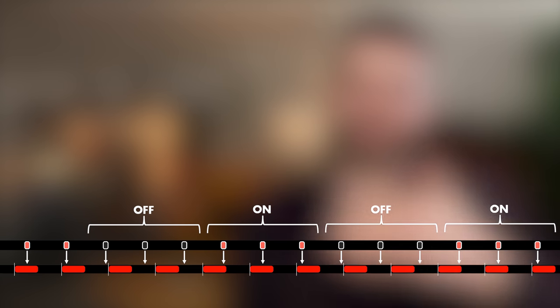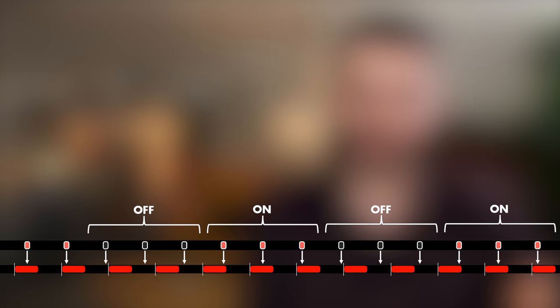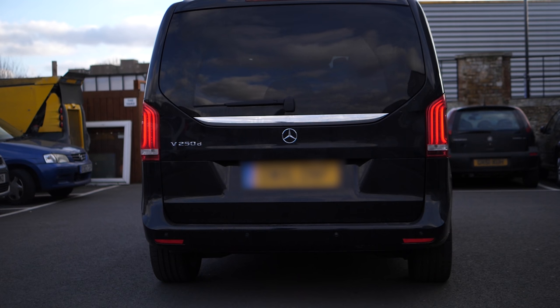So when you watch the footage back, what you perceive is an LED that seems to be turning on and off repeatedly, which is exactly what I got with the Mercedes here. This slow apparent turning on and off of the LEDs is called the beep frequency.